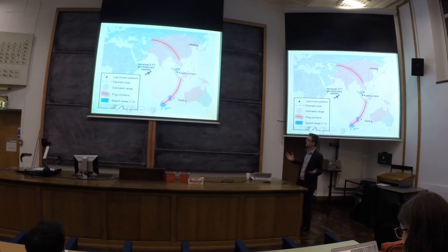So if you step back and look at the area where the plane could be, this is a huge area. Particularly looking at this area here, this swath of seafloor is very large. So to survey this is very time consuming.